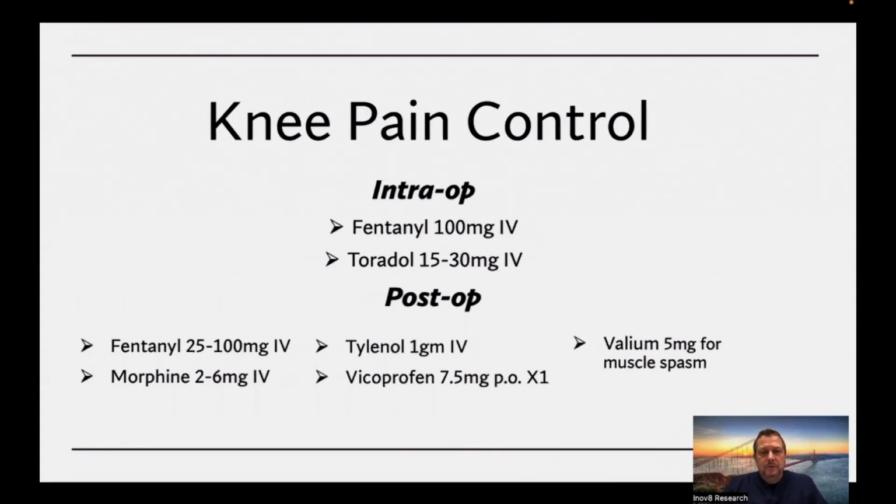For intra-op pain control for the knees, intraoperatively, they get fentanyl 100 mics. Not everybody gets fentanyl. We base that on vital signs, blood pressure, heart rate, etc. And usually respiratory rate is a big driver. Probably 90% of our people get the 100 mics of fentanyl, but not everybody. Some people will get none. We just titrate that in as needed.